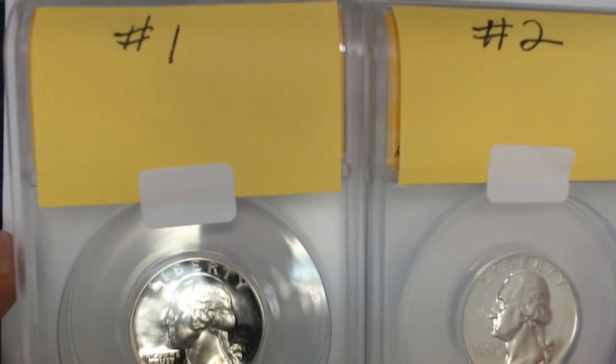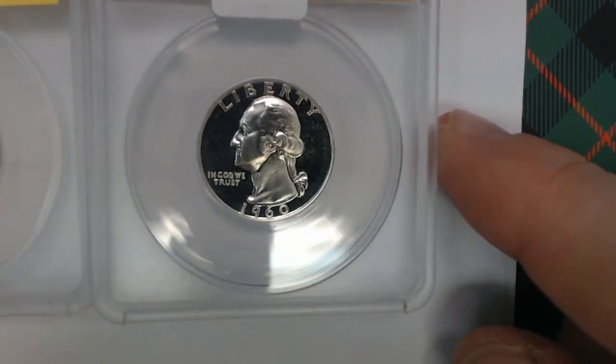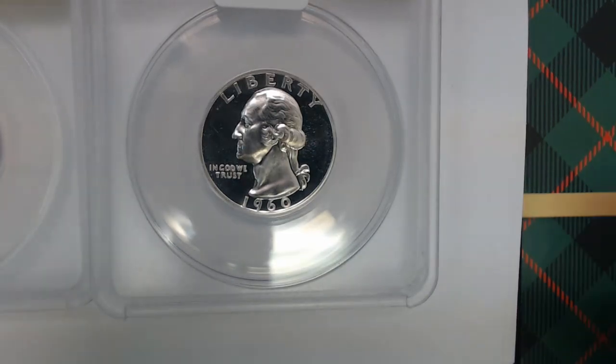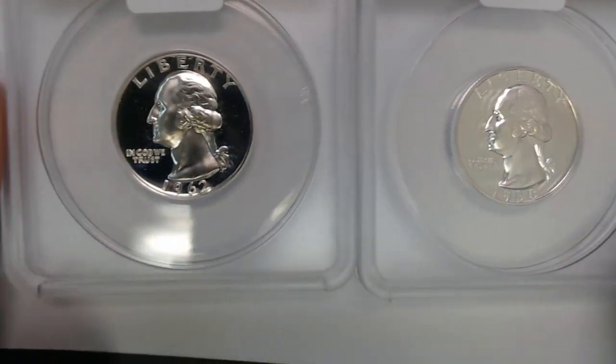And here's number one, and here's number two. And as was pointed out by several people in the comments, I showed the certification number on the other side. The whole idea of the contest was just to get the first 5 guesses so that I could give out a prize. So anyway, both these coins are comparable.